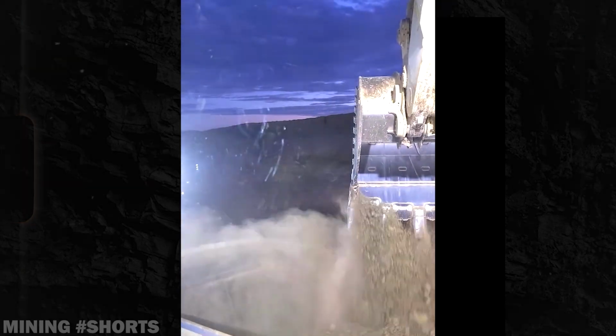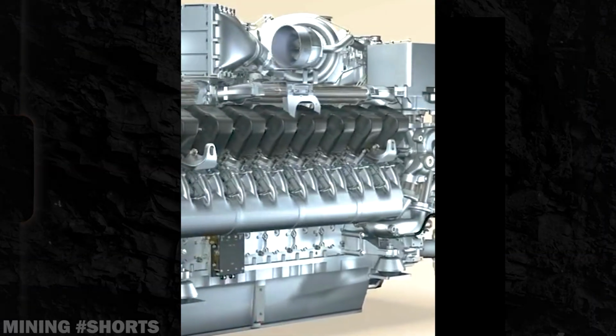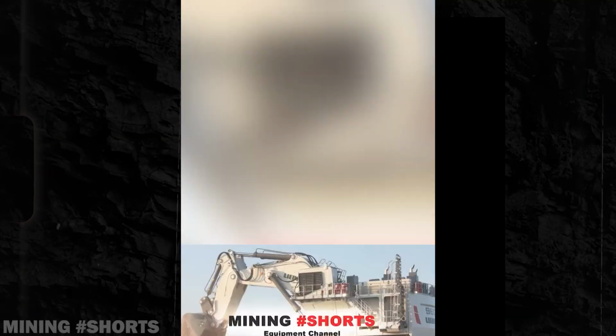MTU manufactured right around 52,000 units of its popular 4000 series of engines, totaling more than 250 million hours of operation across the entire production. So, Cummins or MTU? Let me know in the comments.